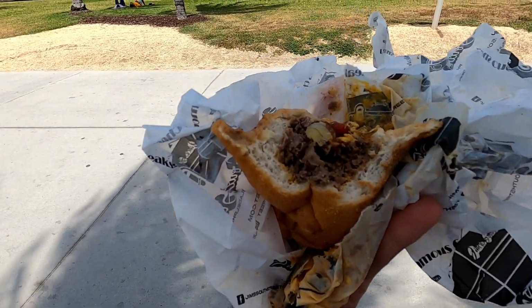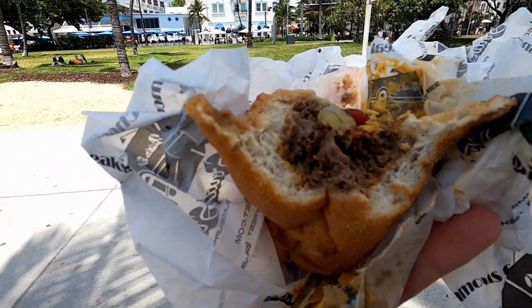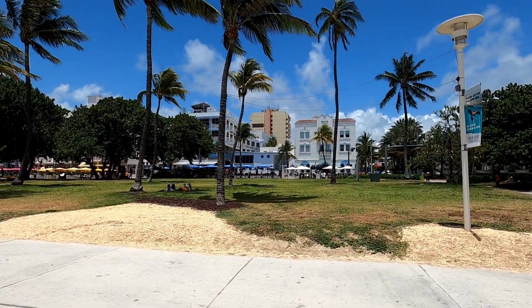I haven't had breakfast yet, so I'm eating this leftover Philly cheesesteak. I got a pepper one as well here, and this one is better, if you ask me. I like the additional vegetables. Really funny to be eating a Philly cheesesteak in Miami here.